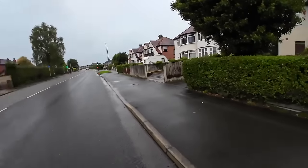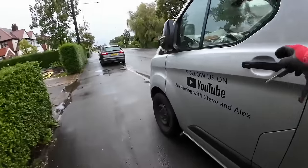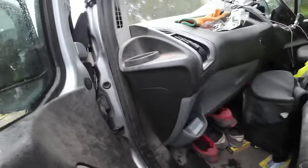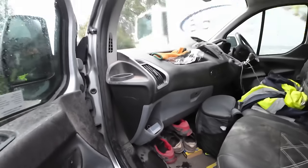Right. Just got my headphones because I'll be having my ear defenders on for a bit. I'll take Alex's so we can listen to our own music. I'll take you inside.